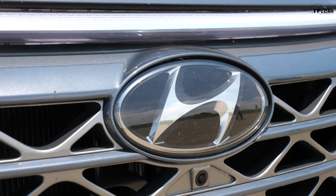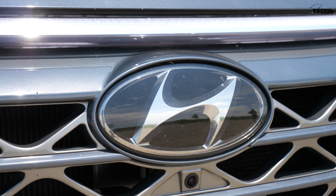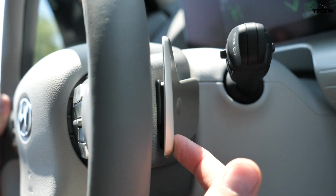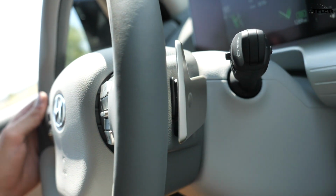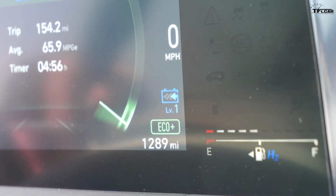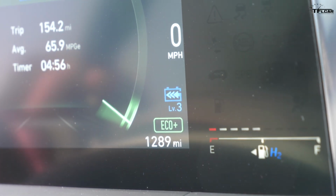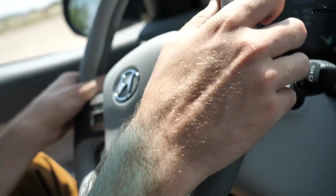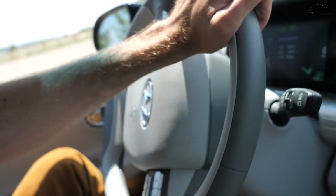Now, even though this hydrogen vehicle doesn't have a traditional transmission in any kind of normal sense, it does have paddle shifters. And these paddle shifters are very handy because they control the amount of regenerative braking that goes into a small battery pack in the rear. So I pull on the left one and I can increase the regenerative braking, pull on the right one and I can decrease it as well, all through these little paddle shifters here on this bizarre two-spoke steering wheel.